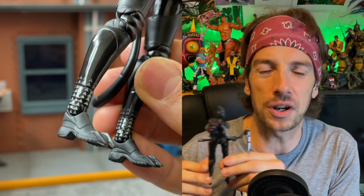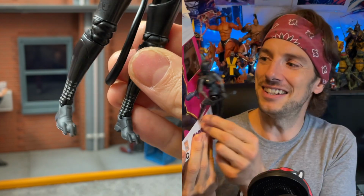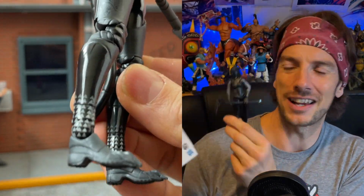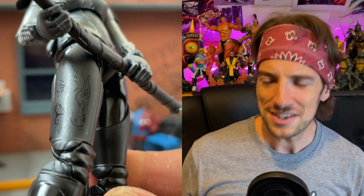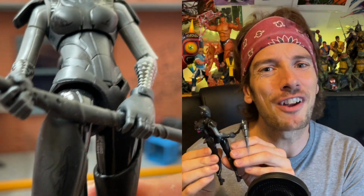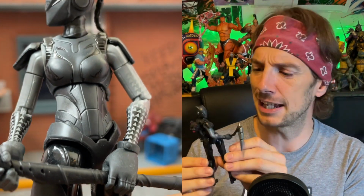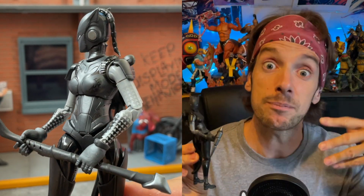But when I first got her, I was quite underwhelmed. Because she was sitting in this box, and she's almost lost in the back of it. I was like, where is my figure? Is it in there somewhere? So it was a bit underwhelming to first get. And then when I took her out, she feels very plasticky. It feels like not a lot of money has gone into making this, is how it felt.